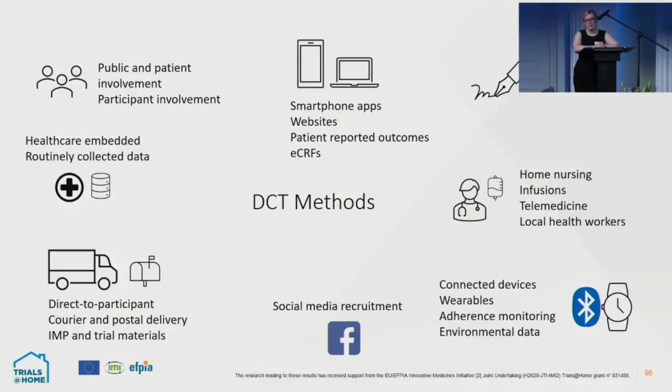Many of our case studies as well involve direct participant IMPs, so direct participant shipment of study medications, of study devices, of study materials. This could use courier and postal delivery.